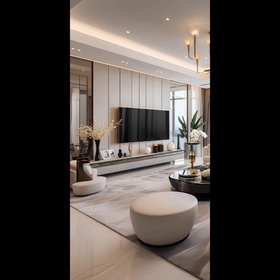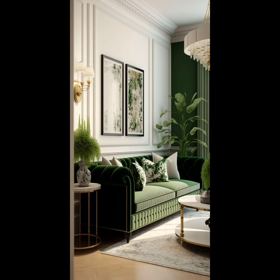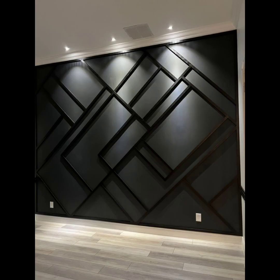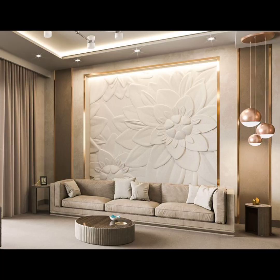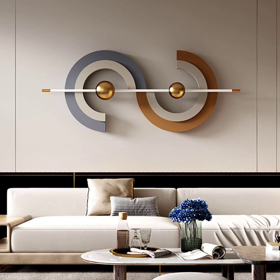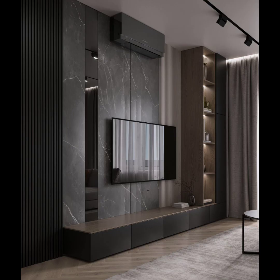Add a touch of magic to your living room with an ombre wall. Ombre is a cool painting trick. Where one color smoothly transitions into another, you can pick calm colors for a peaceful vibe or go bold with bright ones for an energetic feel.